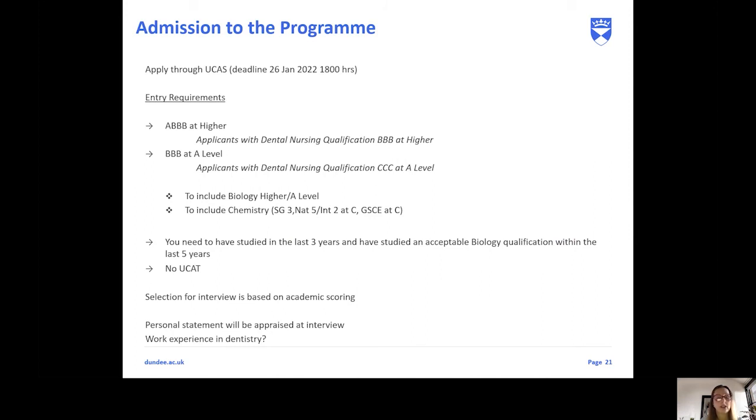Now, these must include Higher or A level biology, and you must also have chemistry at Standard Grade 3 or National 5 at C, and GCSE at C. You'll need to have studied in the last 3 years, and you must have studied an acceptable biology qualification within the last 5 years. There's no UCAT test for the BSc in Oral Health Sciences, so that's where it differs from dentistry. We don't expect you to do the UCAT for the therapy programme.